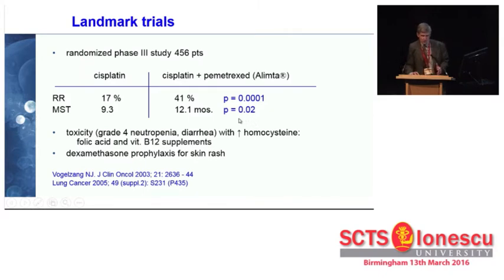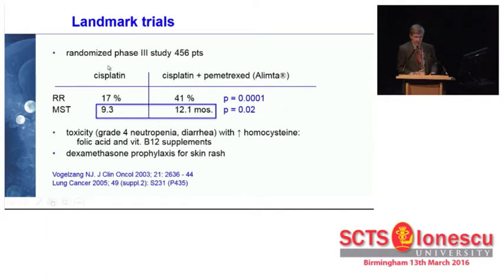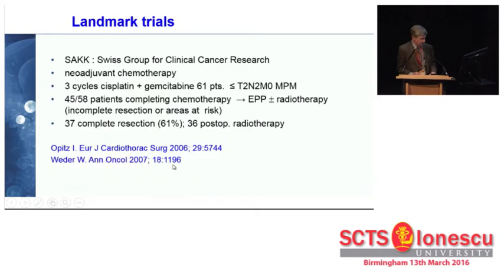As already mentioned, we don't have any large randomized studies looking at surgery versus non-surgical treatment in mesothelioma. I would like to draw your attention to some survival data. This is a well-known study, the Vogelzang study, a randomized phase 3 study, more than 450 patients, randomizing the patients between cisplatin and cisplatin with pemetrexed. As you know, this became standard chemotherapy for mesothelioma. Looking at the survival data, you can see that when you give chemotherapy by cisplatin only, you have a median survival time of 9 months, and try to bear this in mind. This increases by 3 months only when you add pemetrexed. So this became standard chemotherapy.